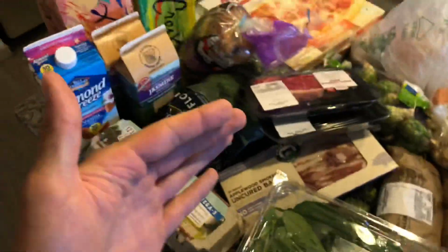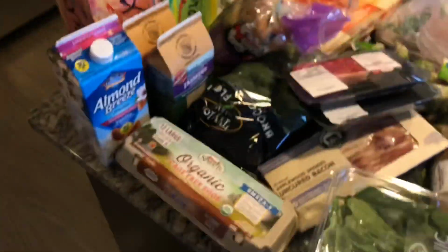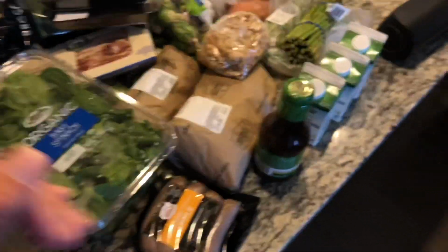Water is a huge part. I typically get in a gallon or more. It's good to keep your nutrients flowing in your body. Water is super important. Stay hydrated.